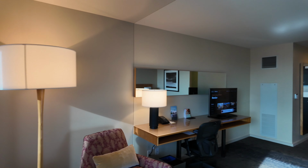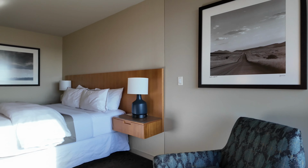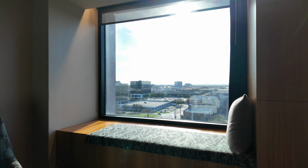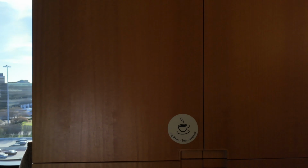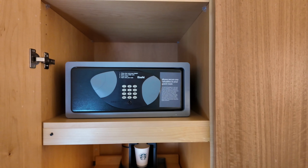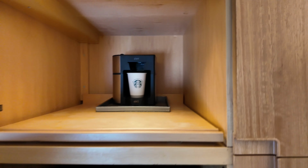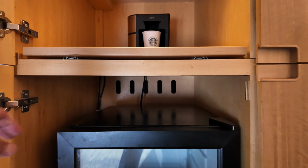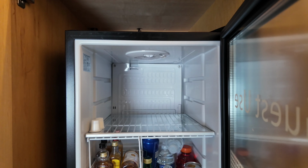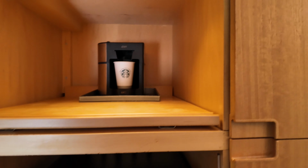So let's see what's here. We got a chair. We got a nice bench right there. We got coffee, tea, and water, an in-room safe. There's a coffee maker. Oh, guest use minibar. Look at that. Look at that. Use the minibar. All right.